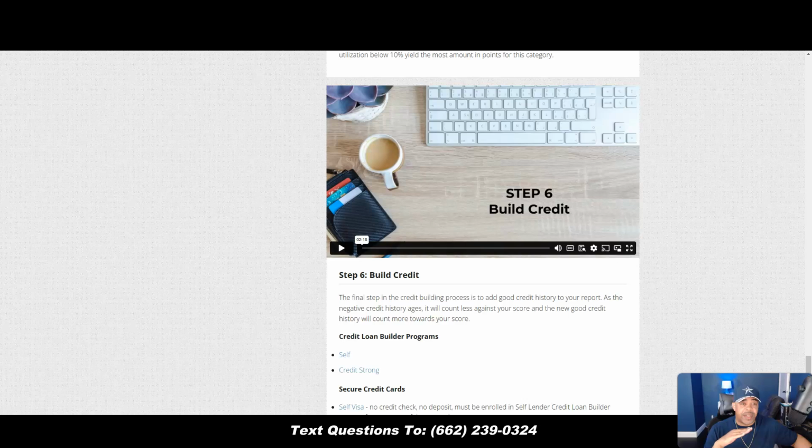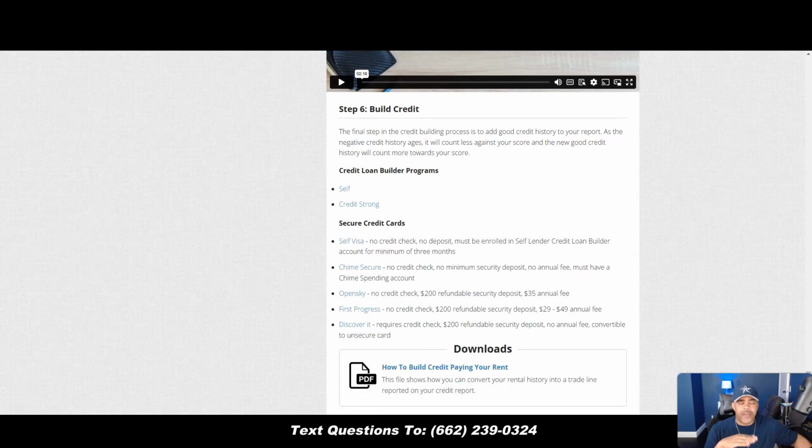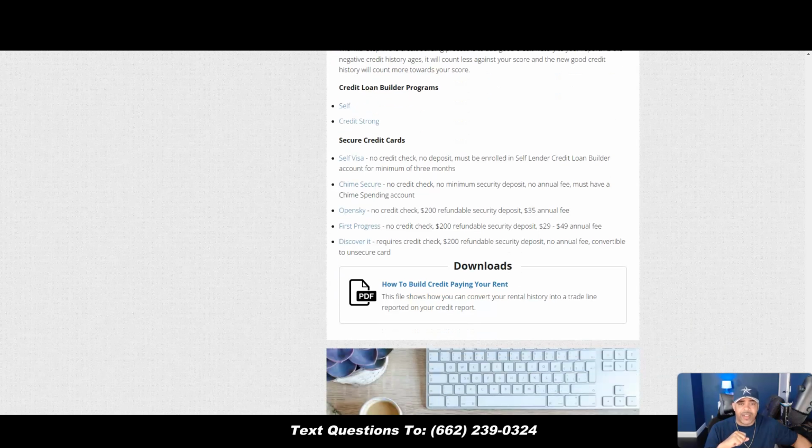And then in step number 6, you're going to build your credit. The final step to the credit building process is to add good credit history to your report. As the negative report history ages, it will count less towards your score, and new credit history will count more towards your score. So they're going to give you access to credit loan building programs: Self, Credit Strong, and secure credit cards. They are listed here: Self Visa, Chime Secure, Open Sky, First Progress, Discover It, and then download How to Build Your Credit Paying Your Rent. So you can do that as well.